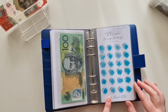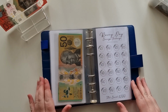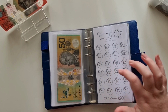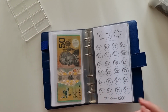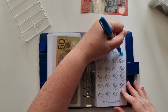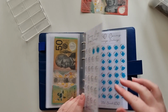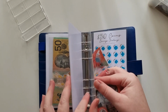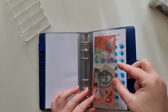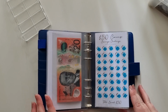Alrighty, so my mini savings challenge is fully funded at $150. So that means today we can jump into the rainy day savings challenge. Now I do have a couple of $15 icons on here. So what I will do, I'll take this 20 and let's go up here in the top right corner. I have a 15 and I have a 5. Beautiful. So let's add that in here. Now that my $50 coin savings challenge is complete, I will obviously take that to the bank and put that $50 towards my manifestation binder as well.